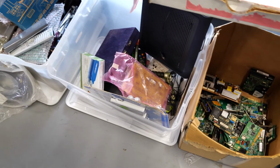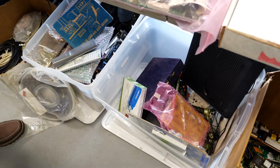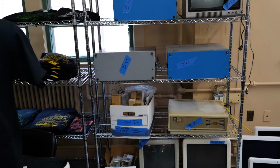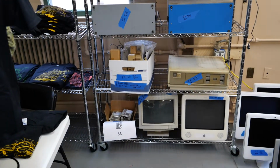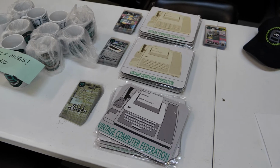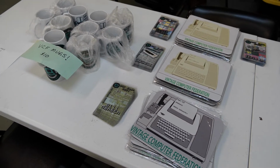And lots of cards if you felt like digging through the box, and I did for a few minutes, but I gave up. Looking over here, we see a 2GS and a TRS-80 Model 1 keyboard. And I think I found the matching monitor. These items were for sale by VCF, I believe. And they also had some mouse pads for sale and some coffee mugs. So there you go, lots of things to buy.